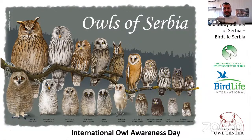rehabilitate this animal, but it simply couldn't make it. We never actually found out what happened. Maybe it was just malnutrition, and maybe it was even poisoned. But it was 20 years ago, and we didn't have good procedures. We didn't have a team that could actually cope with this, and I was really sad at the end. And then I told myself, I have to do something more for owls. And then things went on and on.